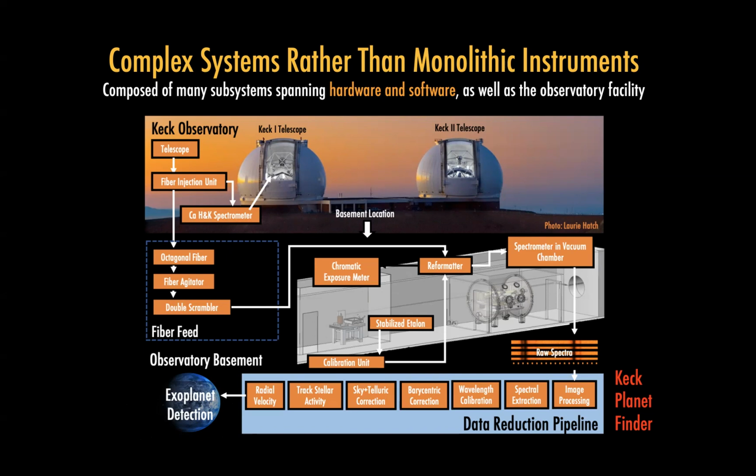All of these subsystems, including the fiber feed that takes the light from the telescope to the basement where the instrument lives. The instrument itself is a spectrograph on a glass bench, and it sits inside a vacuum chamber that sits inside a thermal enclosure. Beside it is a very critical component called the calibration unit, which provides many different calibrators, including a laser frequency comb. But then also an important part of this whole system is the pipeline, the data reduction pipeline that takes the raw data, processes it through some very sophisticated algorithms and outputs actually many different measurements of the radial velocity. And so when you ask for an observation of a star, it passes through this full system before giving you values that you can use to try and detect exoplanets.